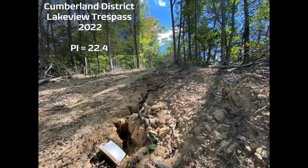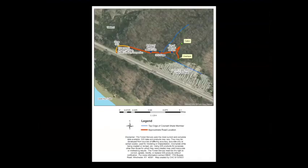So I went out there and I looked at it and I was like, oh, he did a number here. Okay. So here, I want you to look. Where that picture was taken was right here. This is one of those problematic shale formations right here. And so I was curious. I'm like, why do we have detrimental soil damage up here where the slope is super steep, and not down here?